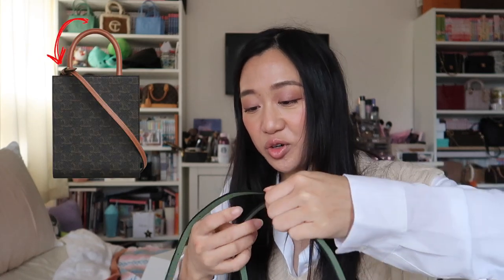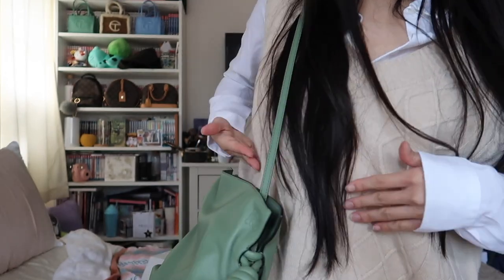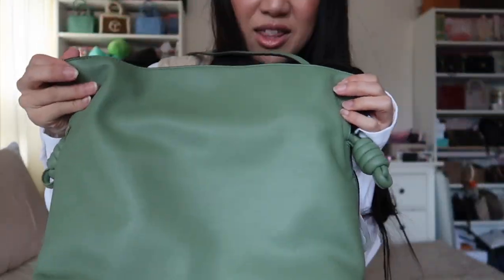See, to unbutton these, it's actually a lot easier than, for example, the Celine Vertical Cabas, which is a pain to take off, to be honest. The leather is so soft. Like, it's so soft. And it smells so good. Okay. So I have it pretty low right here, maybe about right under my rib cage. So I actually might make it a little bit shorter, but this is the rosemary color.